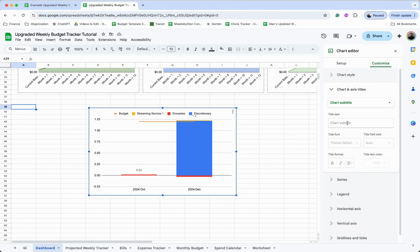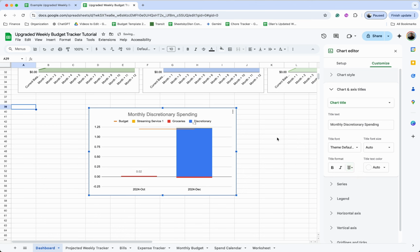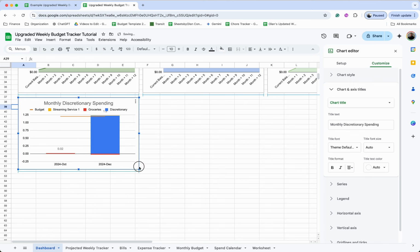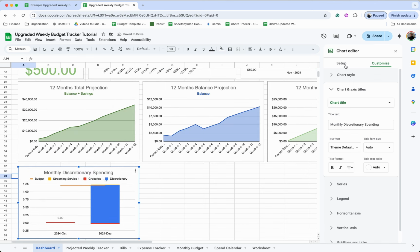Now I'm going to go to chart and axis title. And for the title, I'm going to put monthly discretionary spending and make that centered. And that's all we need there. So I'm going to go ahead over here, and I'm going to resize it to fit within the same vibe as the one above it.